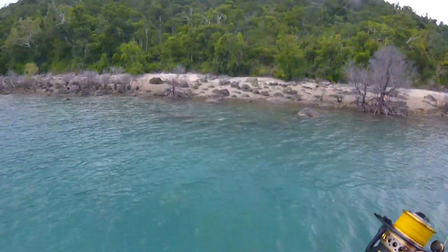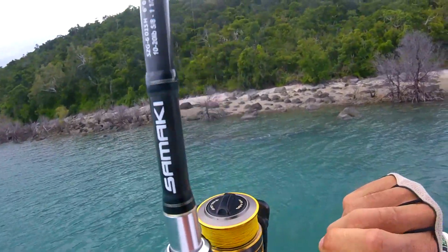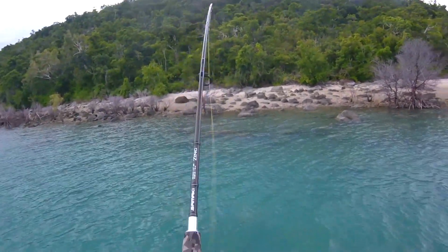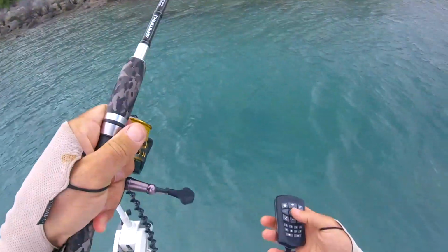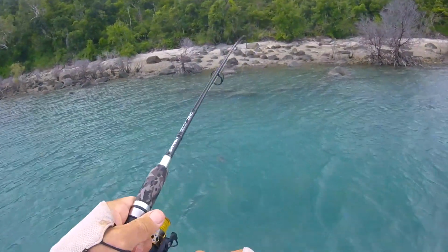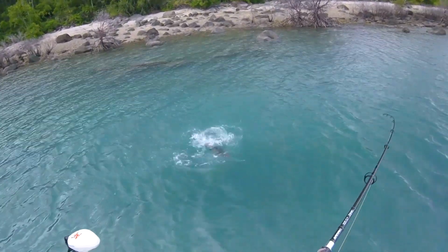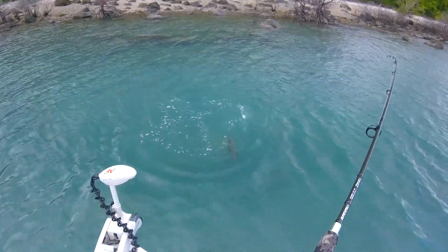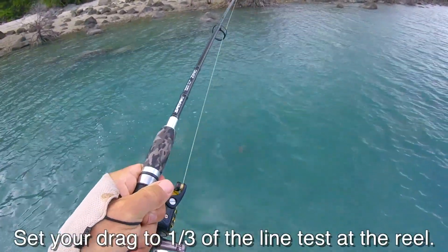Oh, that's a big one. That's a monster. Is it a cod or is it a jack? Oh, I think it's a cod. If that's a jack, it's a big, big fish. Oh, yeah, black spot cod. Oh, he almost got me in there. Oh, wow. He's not over yet.